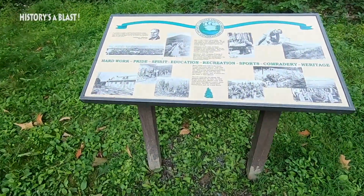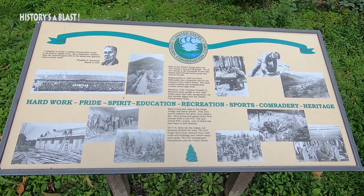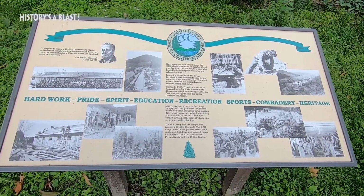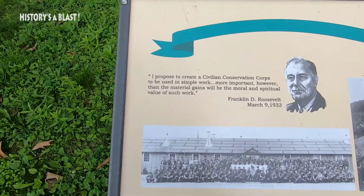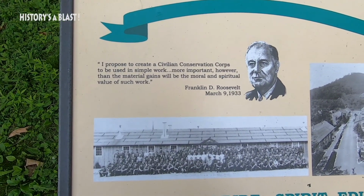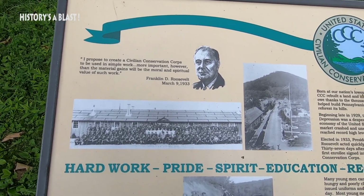Here's a sign for the Civilian Conservation Corps. Many young men came to the camps hungry and poorly clothed, and many gained up to 40 pounds. There's Roosevelt's proposal. Now that's federal stimulus right there. That's the way to do it.